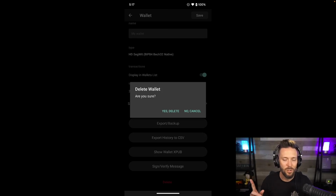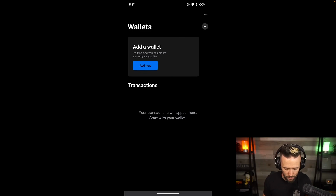If you have a balance, it will warn you that you have a balance, and it will actually force you to type in the amount of sats that you currently have so that you actively have to say, yes, I understand this amount of money is in the wallet. So it makes it very intentional. Nonetheless, there's 0 balance, so I'm going to hit yes, delete, and off it goes. Okay, great. So everything's gone out of here.